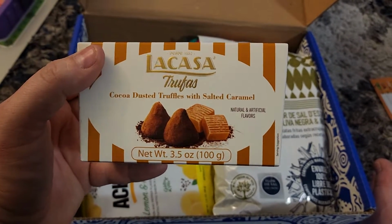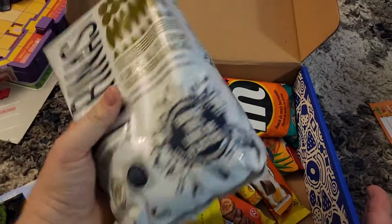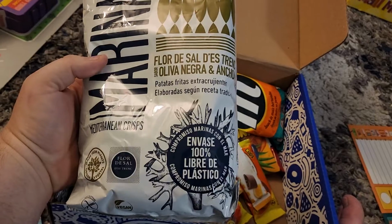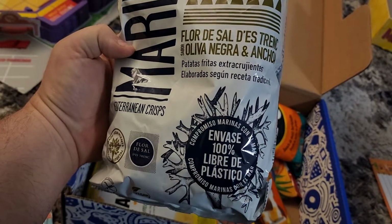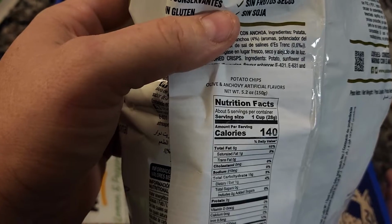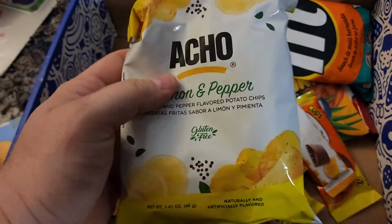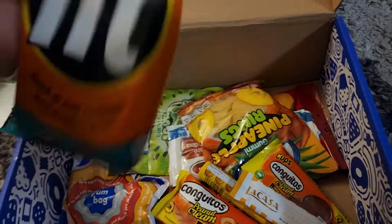Alright. Salted caramel dusted truffles. I mean, who doesn't love that? Ooh, huge bag of chips. Mediterranean. Yeah, no clue. It just says Mediterranean chips. Okay, here we go. Potato chips with an olive and anchovy artificial flavor. Ooh, anchovy potato chips. That's going to be different. Lemon and pepper potato chips. That sounds tasty.